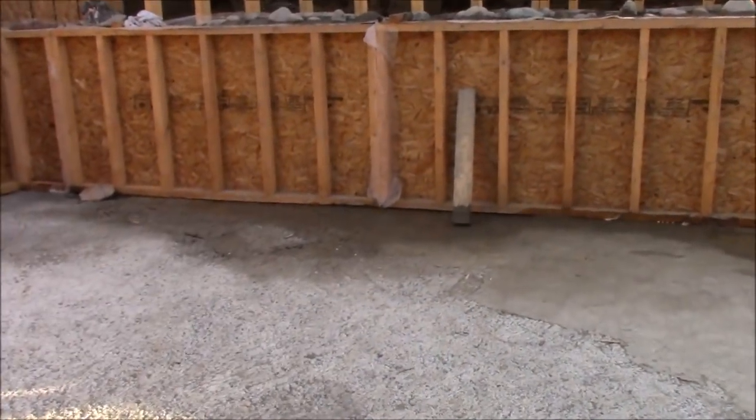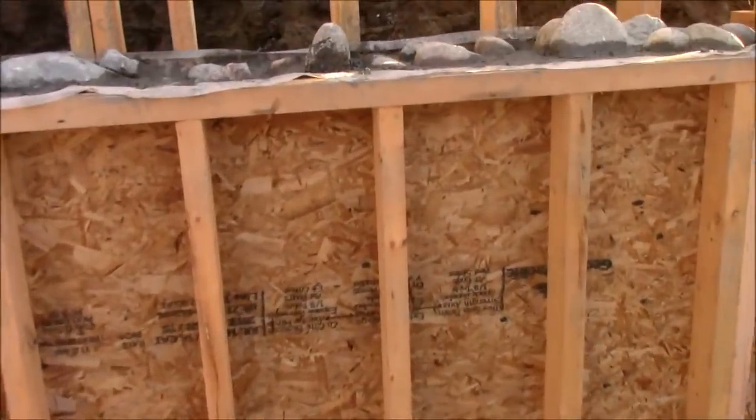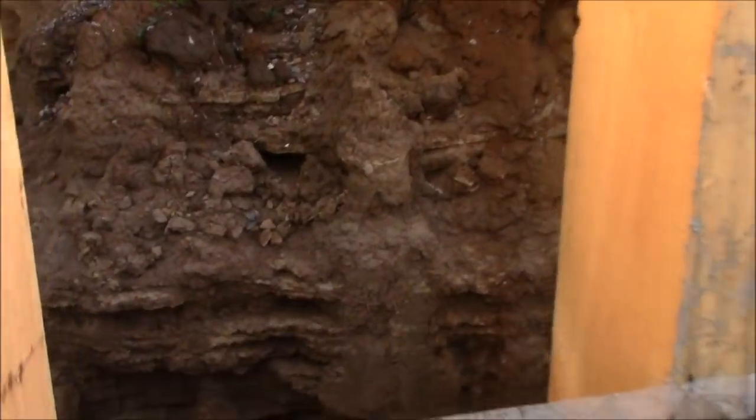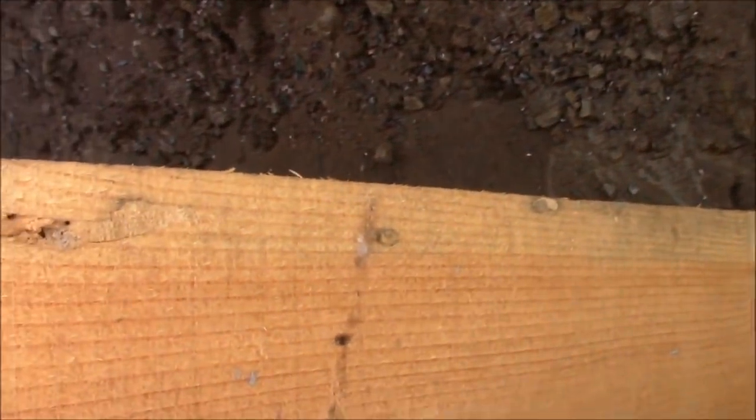Because this was pretty dry here when we poured it. The back was a little wet, but it's dried right up now since we put in the drains. As long as the rain doesn't run off the roof, I think that's fairly dry. I can't see in there, but I'll just show you here. There we go, yeah. So anyways.